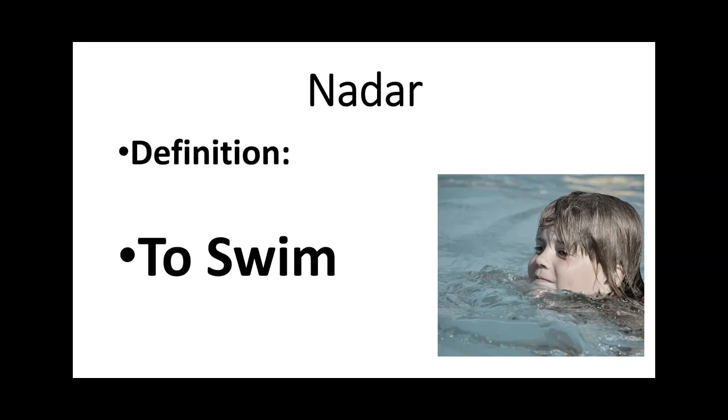Okay, so the word to swim is nadar. Nadar. This D is the soft D that is kind of like a TH sound in English. You put the tip of your tongue between your teeth, and you blow a little bit of air out, just like you would with a TH sound in English. Nadar, nadar. It's just a very soft, airy kind of D. It's not a hard D like dog. Nadar.